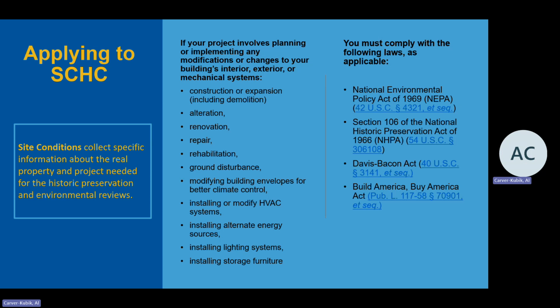The site conditions section is found on pages 18 to 20 of the Notice of Funding Opportunity and consists of a list of questions that ask for details of your site, your project, and potential anticipated environmental and historic preservation impacts of the project. Answer to the best of your ability. Providing the site conditions document helps NEH determine what federal laws pertain to your project.